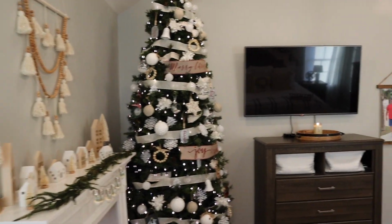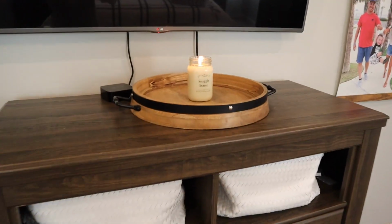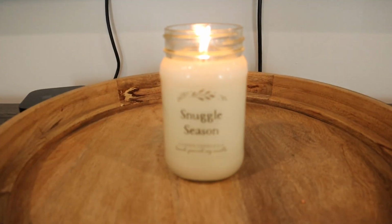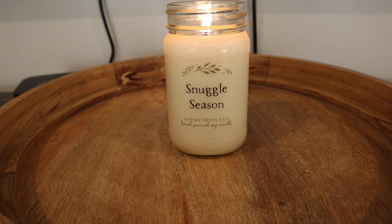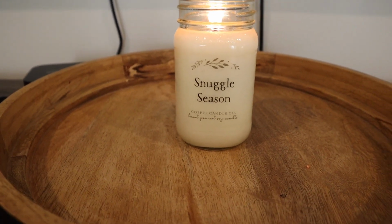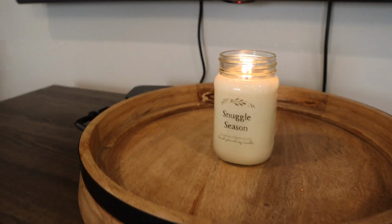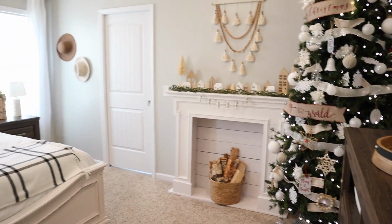And then we have a TV in here, and we have this little dresser. I wanted to keep it really simple, so on top I just have a wooden tray and then another candle from Copper Candle Co. This one is in snuggle season, and it smells so good. It smells very Christmassy. It doesn't have a manly scent. You would think it would, but it just smells very warm and inviting for the holidays. So I have that one burning there, and that is the room.